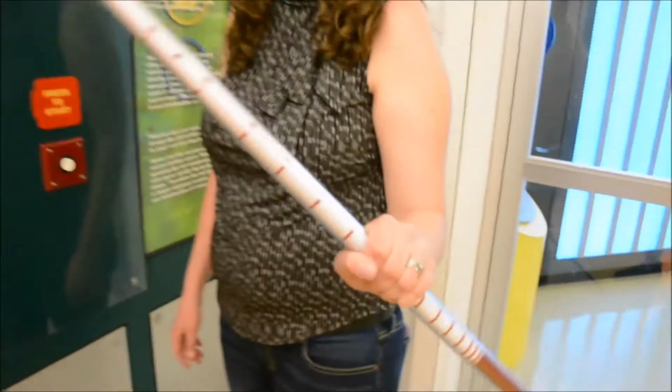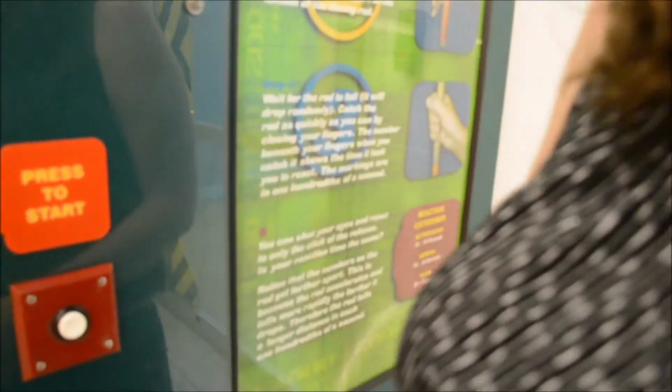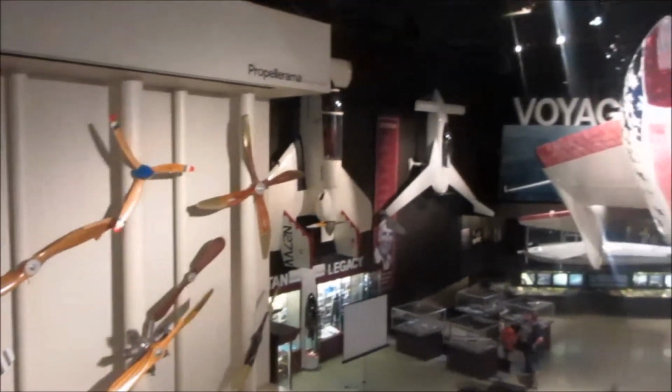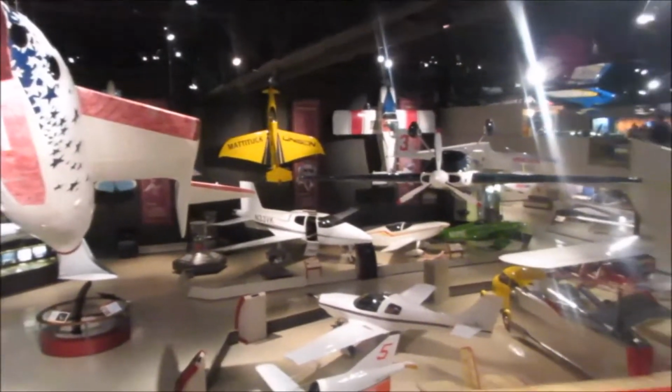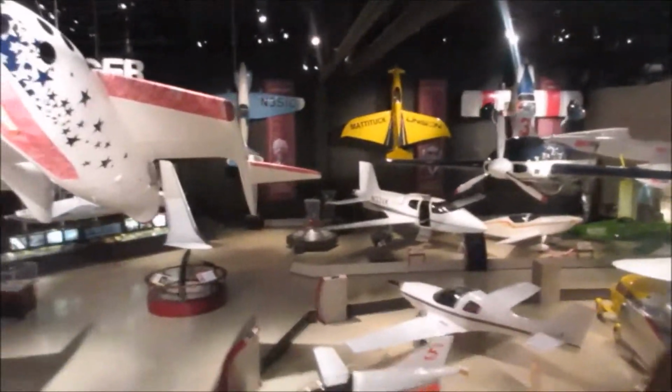Okay, show me what you got. 20.20. Okay, and what's the chart say? You got normal. So here is what the second floor of the museum looks like. This is the first floor, but this is what we see right below us. It is super awesome. My son's just begging to go down there, but I'm gonna walk over here and show you guys what else they have.